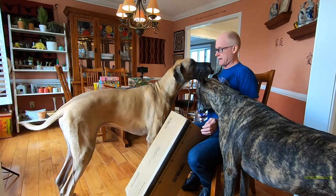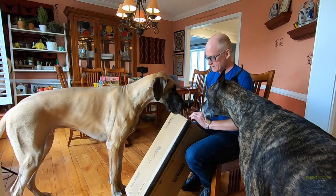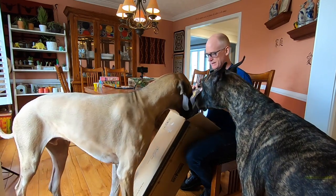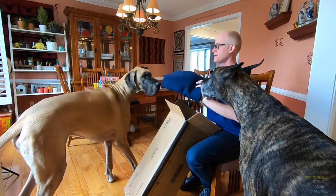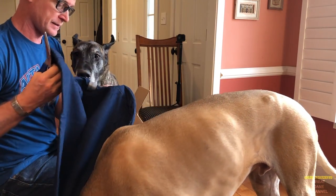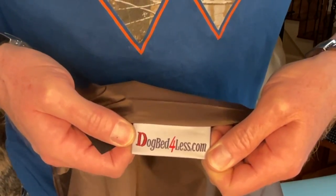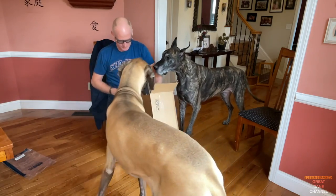So anyway, let's go ahead and take a look at the new bed. Let's see what we got here. I'm also gonna open a bark box while we're at it. Interesting. All right, here comes the bed cover, I'm gonna guess. Oh, it's a really nice, heavy duty jean product. Nice upgrade. It also has this cool label. Oh, you're already slobbering it. Stop it. Here comes the memory foam.